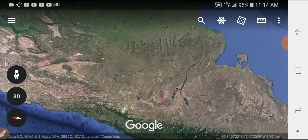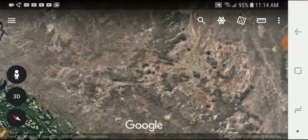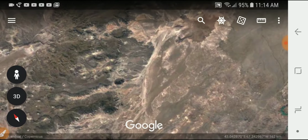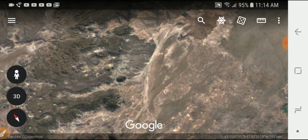Well, let's just go a little further south here and look at some more of my pareidolia. Pareidolia, that doesn't look like a bird beak, does it? No, it's pareidolia, you pansies.